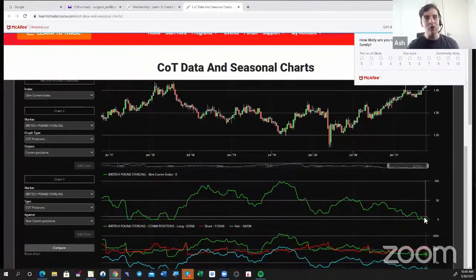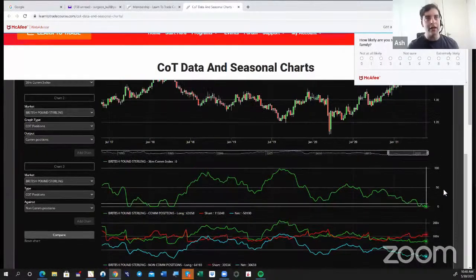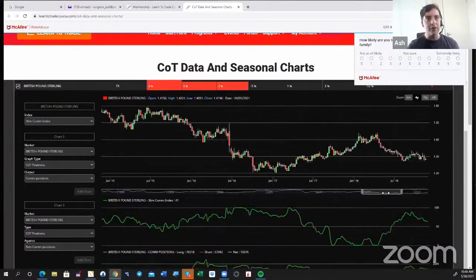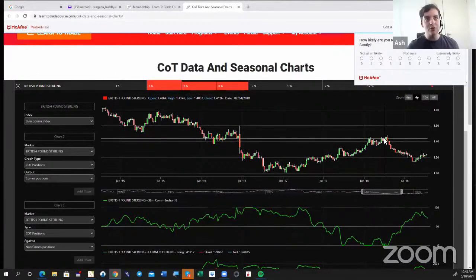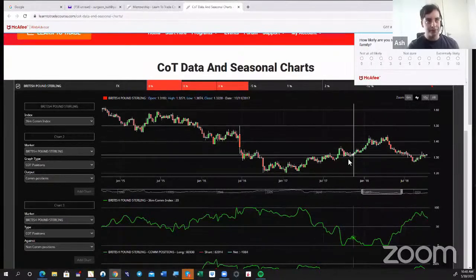And then when we go down, we'll look at the index here. Let's not worry about the longs and the shorts for right now, but just focus on the index. If we do a very quick analysis of what tends to happen when the index is down here at 0, we'll go back and have a look at a few of them. Here's another example, and the price dropped. Here's another example, and the price went sideways, but you can see that it was quite weak.